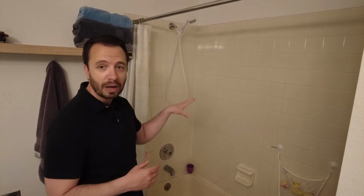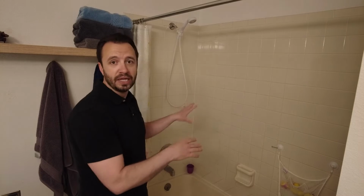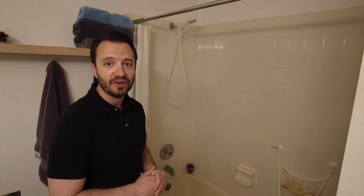Now we're on to showers and tubs. These can pose some additional challenges because of the grout. If you have any soap scum, mildew, or mold, that can create another problem or additional cleaning. The first thing that I like to do for a shower or tub is get everything out of it and then spray it and hose it down and get it ready for cleaning.